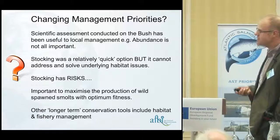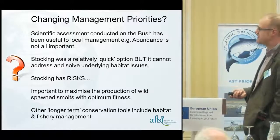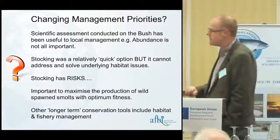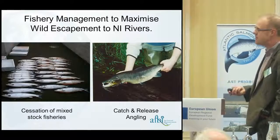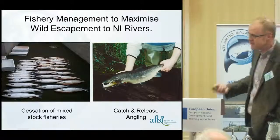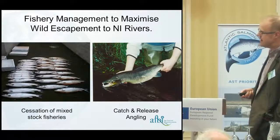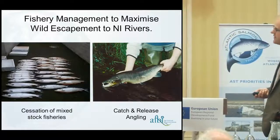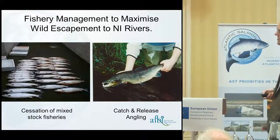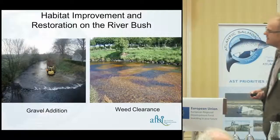And we think it's important to maximise production of wild spawned smolts with optimal fitness, and to do so involves the utilisation of other longer-term conservation tools. Back home, we're trying to maximise spawning escapement to rivers. Our local coastal fisheries have now ceased in the last couple of years. The River Bush is catch and release in an effort to try and maximise wild spawning escapement.